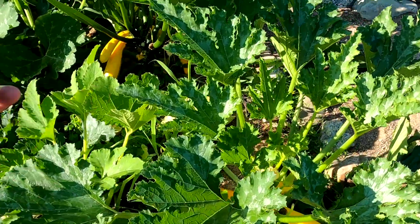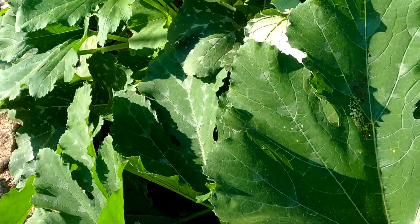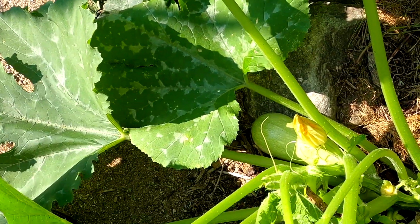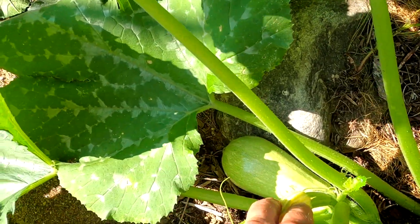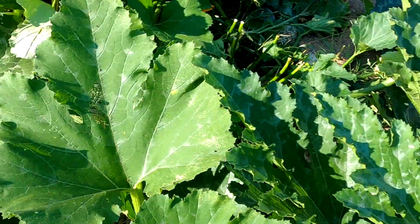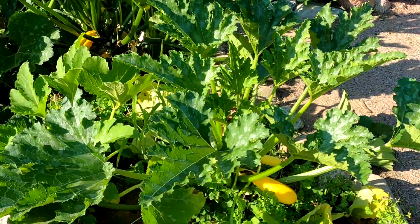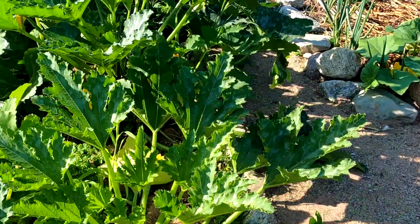You can do the same thing with any zucchini, but these Magda have an unbelievably soft skin. Very soft skin on them. So they're sort of ideal in a lot of ways, and very light green flesh, I would say. Anyway, zucchini are doing great.